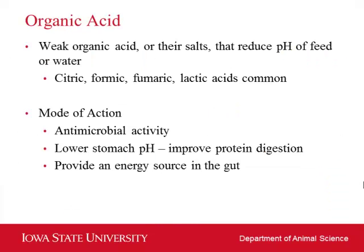Organic acids are weak acids and salts, and they reduce the pH of the feed and water. So these are a little bit different from everything else. We can put them in the feed, which has been common for the previous ingredients, but we can also put these in the water, so a little bit more of an immediate impact. Some common acids that are fed or in the water are citric acid, formic acid, fumaric acid, and lactic acid. These are all common in the industry.